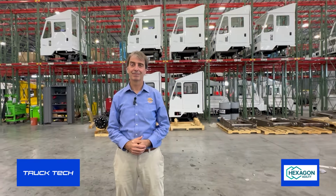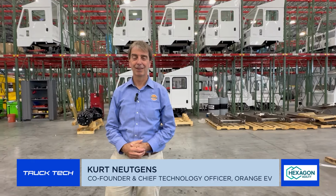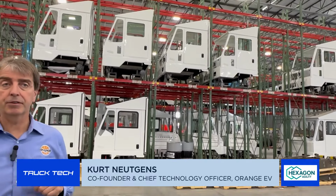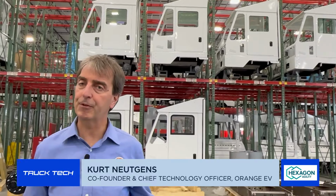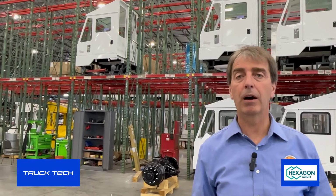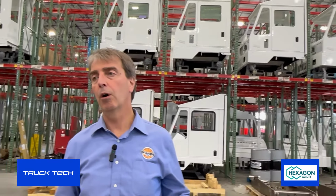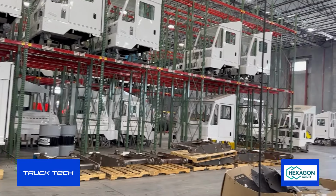So, Kurt, I'm looking at a lot of cabs here. Where are these coming from, and what's the background on them? Yeah, that cab is to our design, and we have a couple suppliers. These come in pre-modified for a customer. Because we have so many options, we make some modifications and then send them out to be painted custom colors. And what we see here is the cab getting ready for modification.